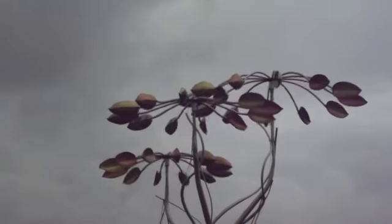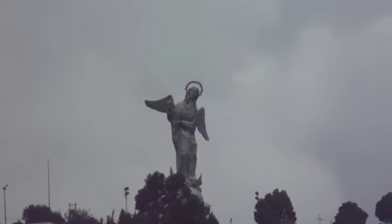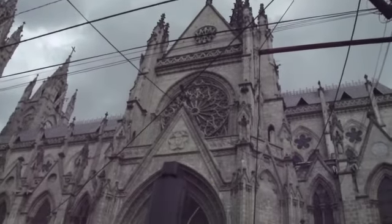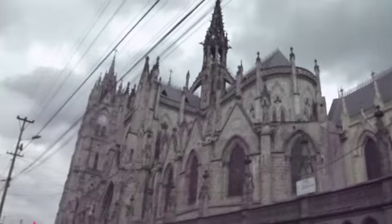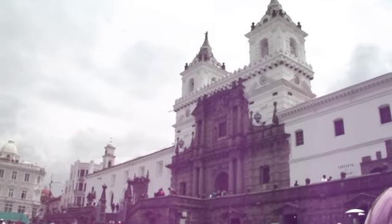You will also find a historic part of Quito filled with amazing architecture. Overlooked by this statue of the Virgin Mary, also known as the Virgin of Quito, there is an abundance of churches and religious sites. There are two giant churches that you'll find in Quito, and you'll also find multiple other religious areas. There are also some temples and mosques and synagogues as well. And the main religion is Roman Catholic.